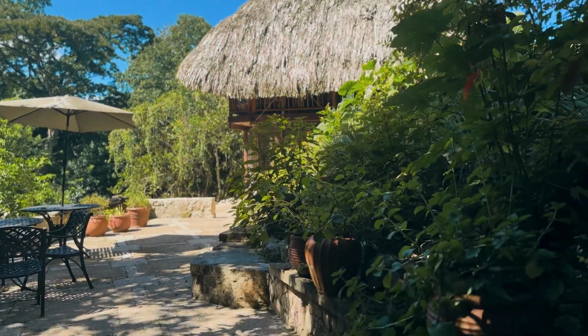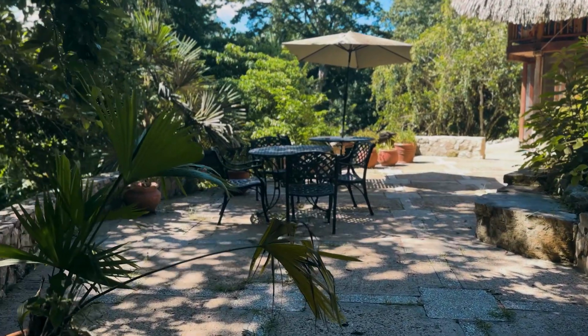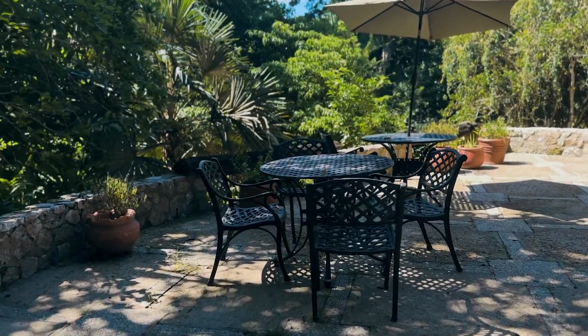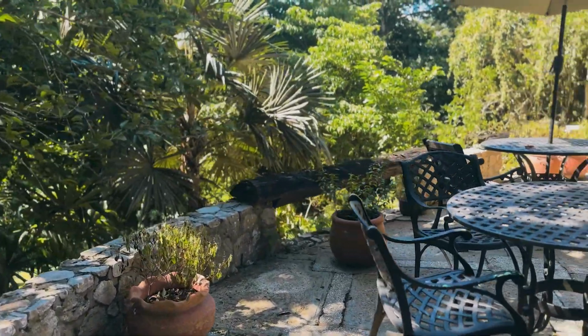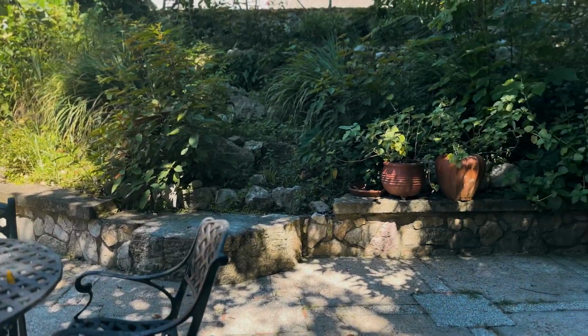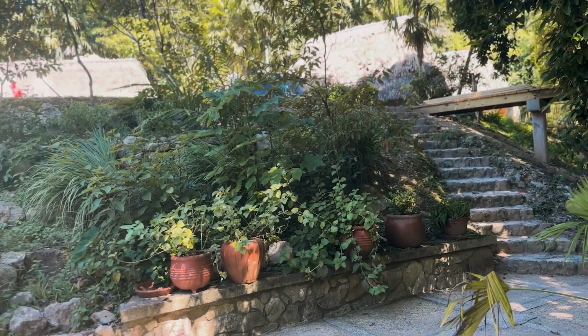Okay, this is our outdoor patio area. This is the main lodge. And we have big plans for this area. I'm so excited. It's a little bit later in the day right now, but in the early morning, around breakfast time, this patio area is my favorite area on the entire property. It's so pleasant right here and shaded and cool.